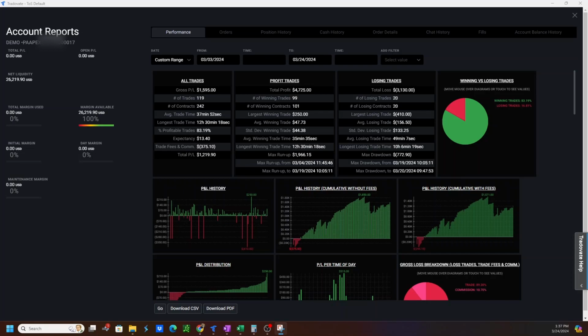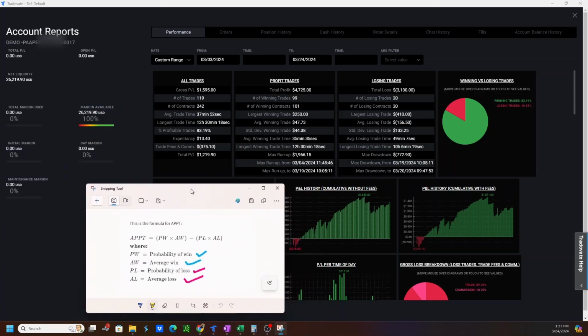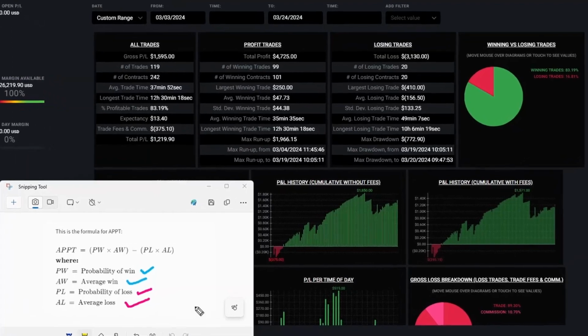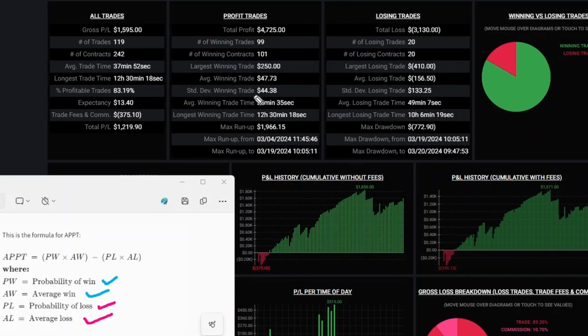All right, so back to the account report. Let's look at our statistics and see what our APPT is. The important numbers, again, as mentioned here, are first the average win. Our average win right now for the past 15 days is $47.43. And our average loss so far is $156.50. So those will be the values that we'll be using. Let's put some variables on that so it's easier to remember what part of the formula it is. This average win, let's call that AW per the formula. And the other one is the average loss, so that's AL per the formula.